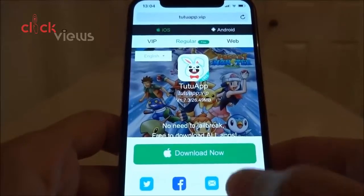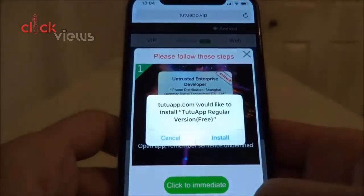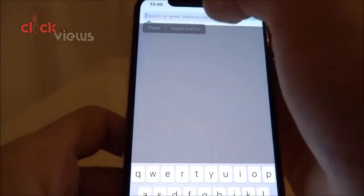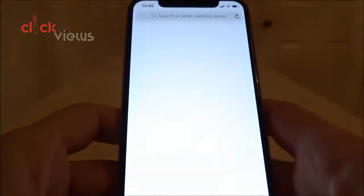Fifth is good old Tutu, and once again, you want to make sure you hit regular and then download green bar. Wait for the pop-up, hit install, and also if you have an Android device, this is the number one outlet for Android as well. Last but not least is Green Tutu, and when you click on the Green Tutu, just make sure to open and then install.